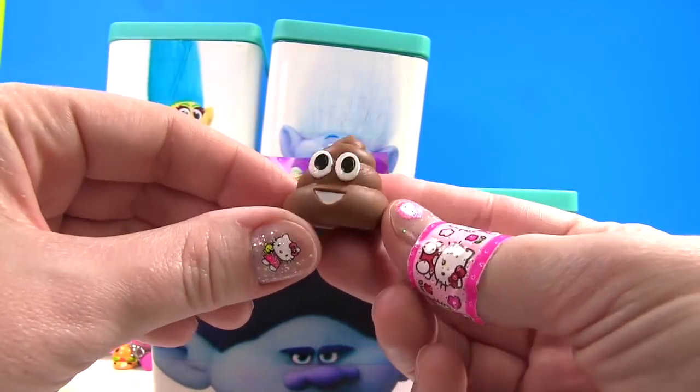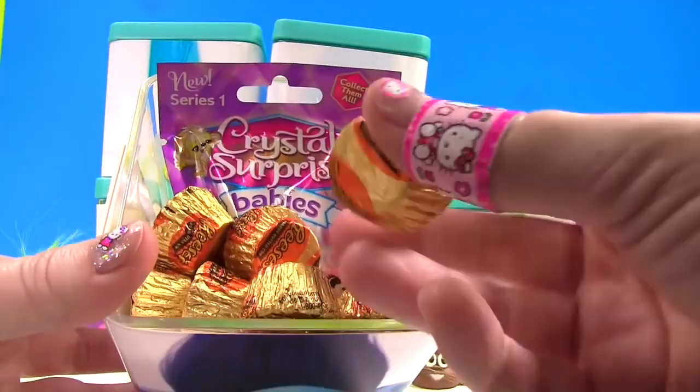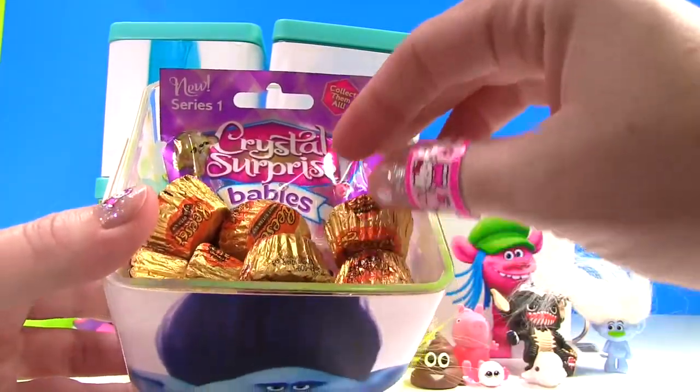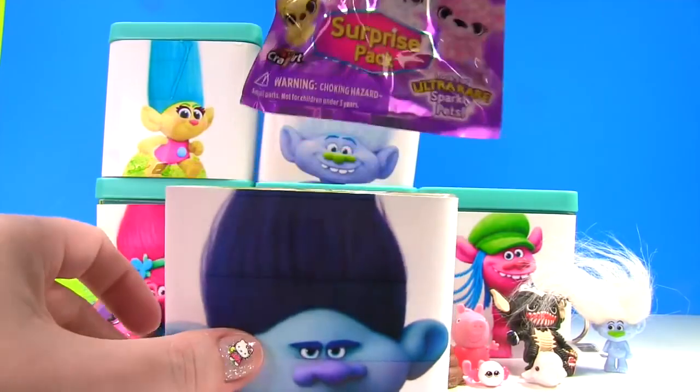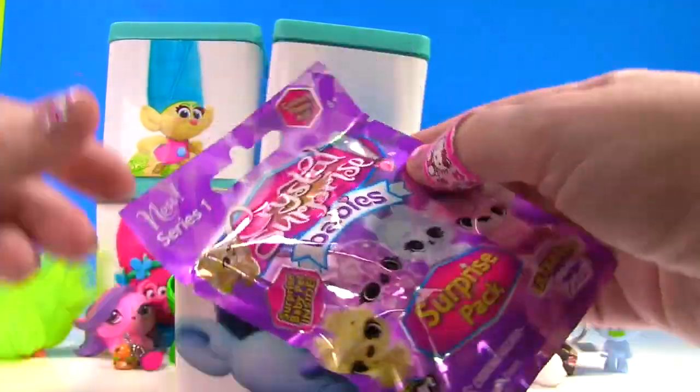It's an eraser. The shape of it is kind of like troll hair. Some delicious Reese's peanut butter cups. And here's a Crystal Surprise Baby. These are super cute. Let's see who we got.